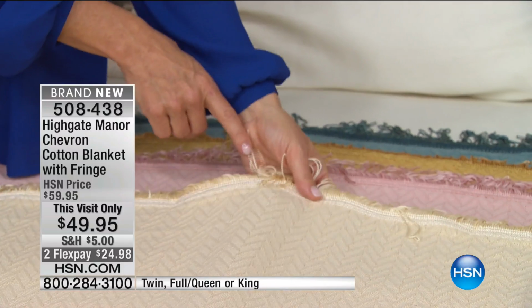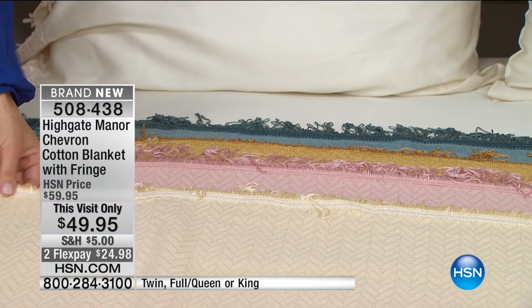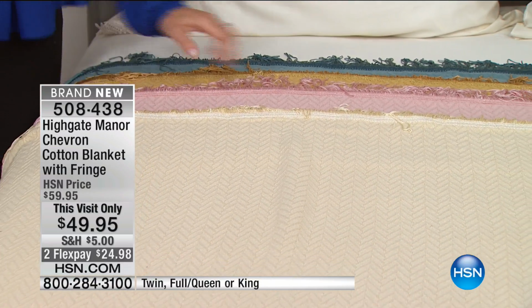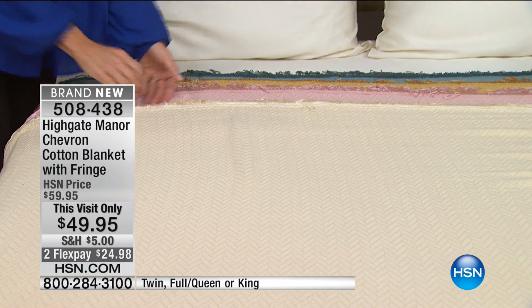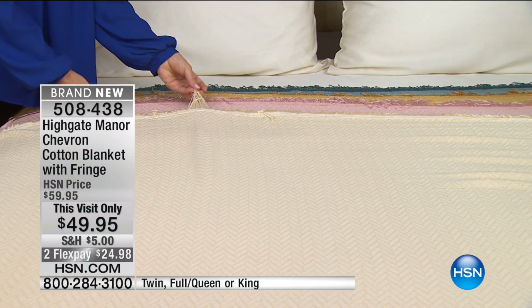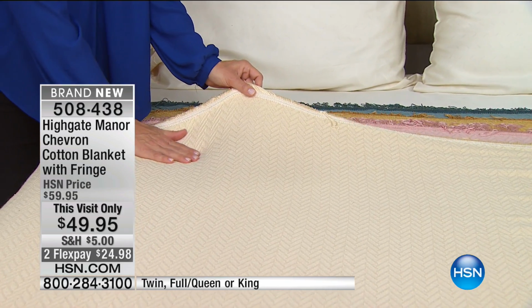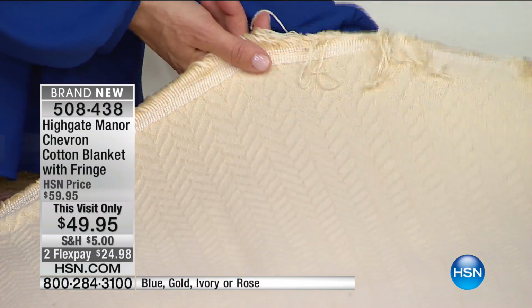And the colors that we have available coordinate with that Bordeaux set that we just showed you, that 9-piece ensemble, and also the sheets that we showed you at the very beginning. These all coordinate, so I love how we're bringing it all together. And then we have 2 inches of fun fringe at the top. So not only have they taken that 100% cotton blanket, but they've added a little bit of fringe, a little bit of fun at the top, and that just adds personality.